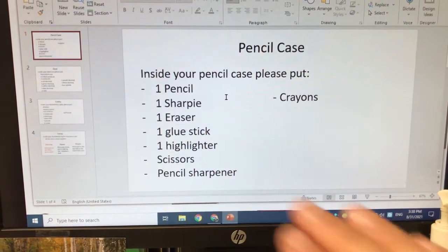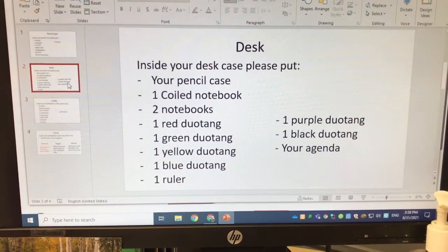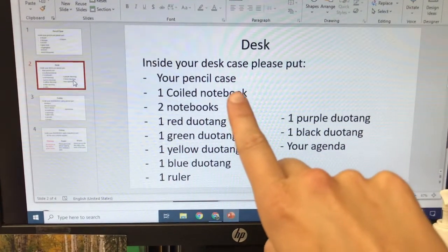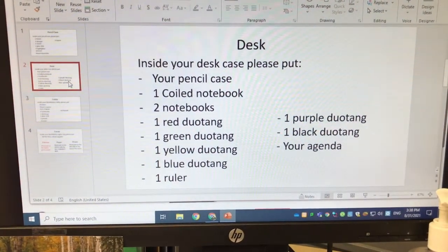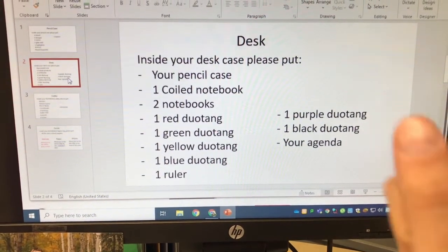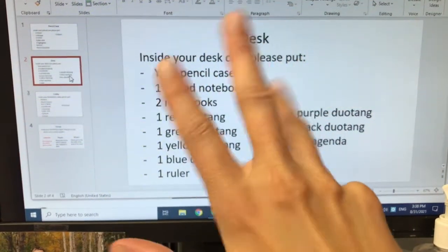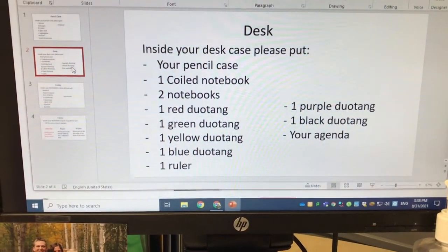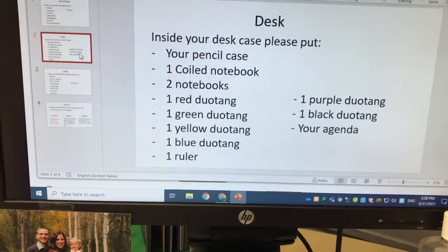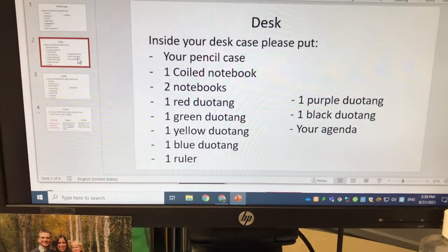Once we've done pencil cases, we move on to what goes in their desk. Their pencil case goes inside their desk. On my school supply list, I asked for a coiled notebook that has 4 sections in it. I'm hoping to use that for language arts: reading strategies, writing strategies, grammar, and phonics or word work. Those are the 4 sections. Right away, I want them to have 2 regular lined notebooks. One is for morning message, one is for journals.